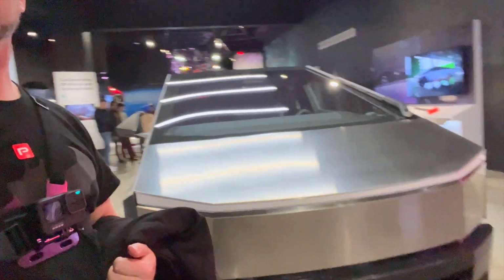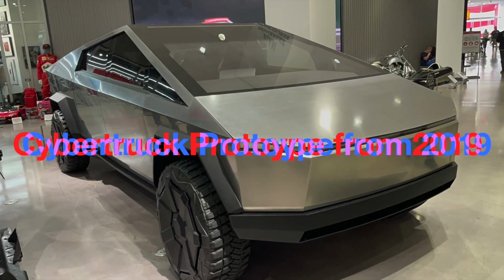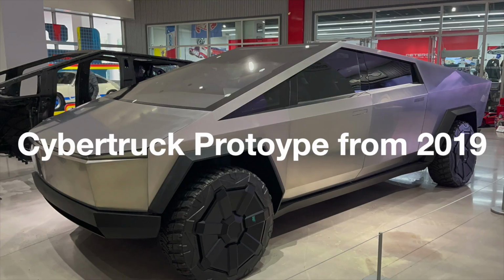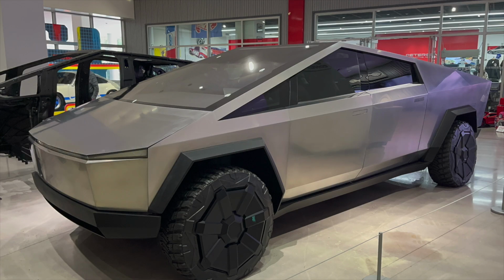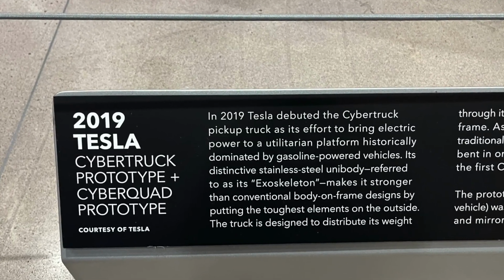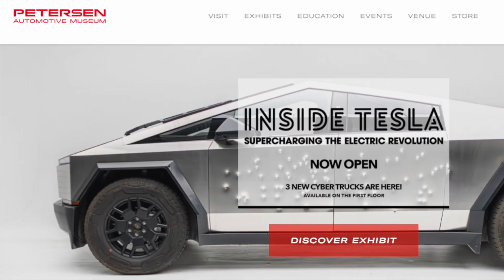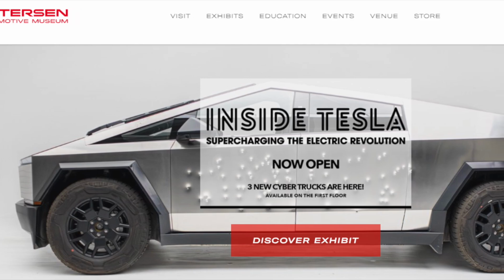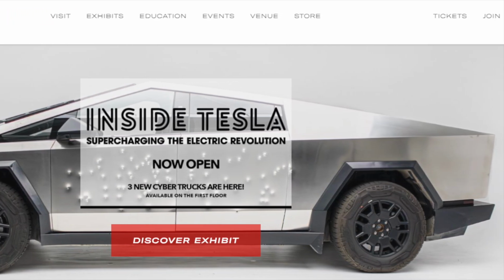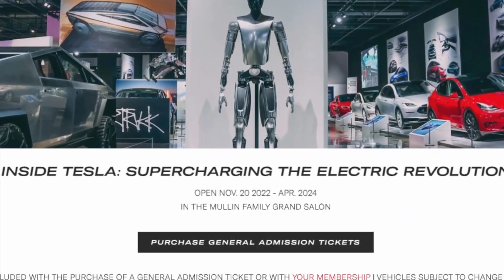Tesla Cybertruck. So in this video, I talk about the Tesla Cybertruck and share some video and photos of the original 2019 prototype and a pre-production unit that I saw recently at the Petersen Automotive Museum in Los Angeles. There is a prototype in the museum lobby entrance near the gift shop and where you buy tickets. The actual production version is in the Tesla exhibit on the first floor until April.